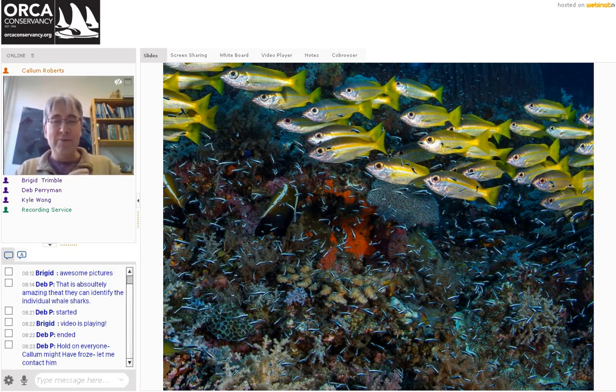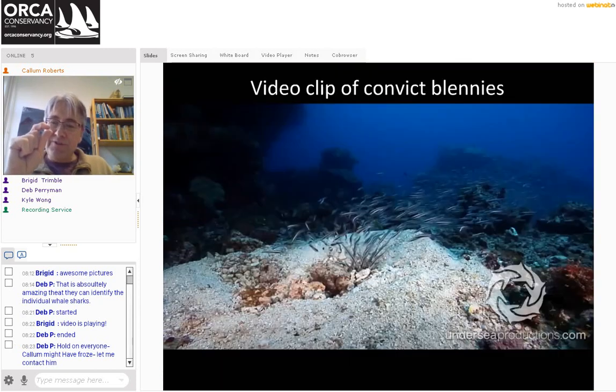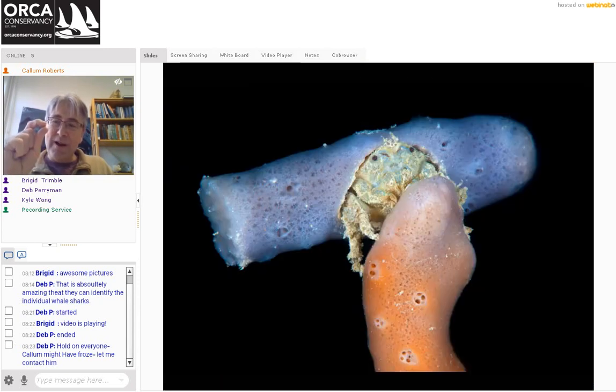Now this is actually a really small creature. So each of these is minute, and they're little crustaceans that live on the surface of a sponge. The blue is the sponge, and they're maybe a millimeter or two long, maybe a tenth of an inch, something like that. And you can see that there are these bright yellow and orange colors. Now that tells you something special about this particular creature.